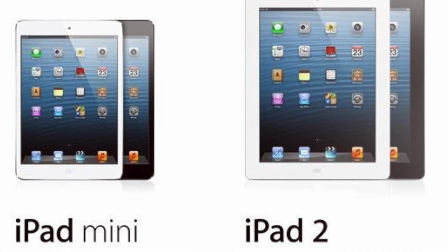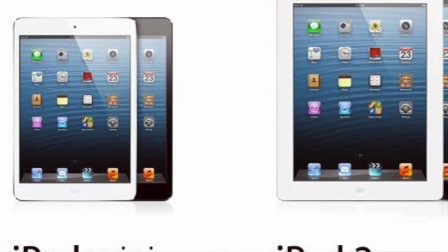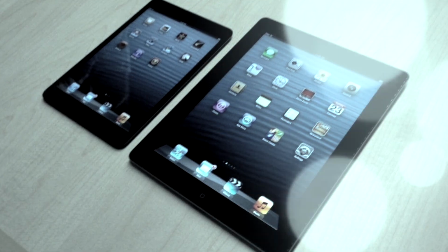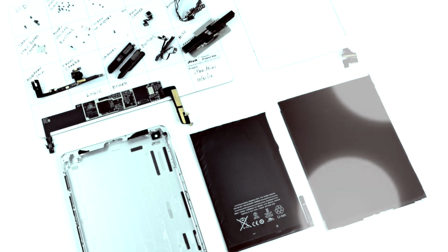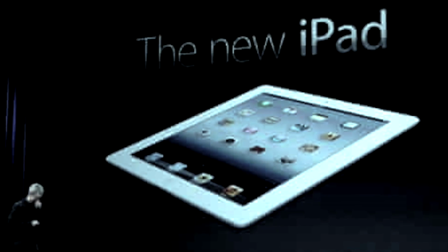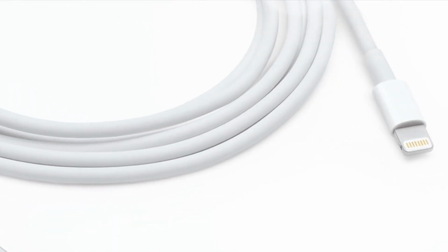The iPad mini was released in late 2012. It had a 7.9 inch screen as compared to the 9.7 inches of the standard iPad at the time. As far as I'm aware, it had similar internal specs as the iPad 2, and it also predated the Retina display. The first generation iPad mini also came with a lightning connector.